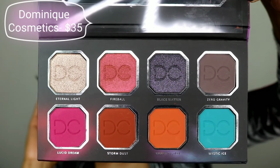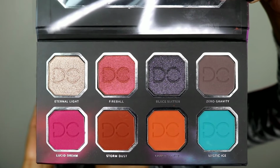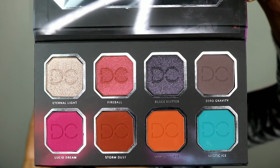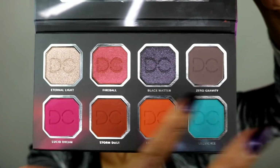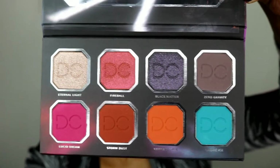So these are the colors. Look how pretty those colors are, y'all. So pretty. And of course, I gotta swatch them. And I'm gonna call out the colors and show you guys what colors it is. So this is Eternal Light. This one is Fireball. Pretty, look at that.